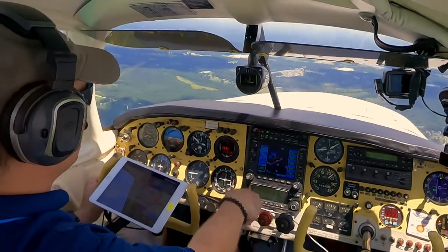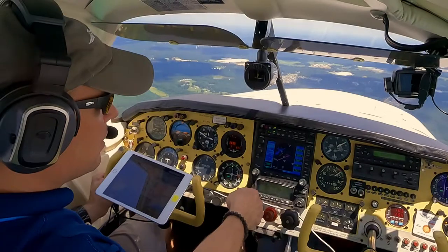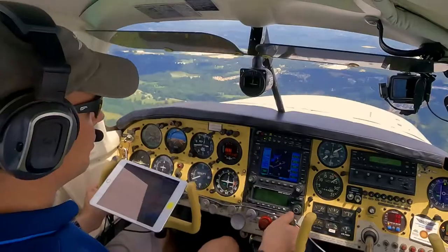All right, let's start slowing down this puppy. Get her down to 16. There we go, 16. And I'm going to put that prop in slowly.